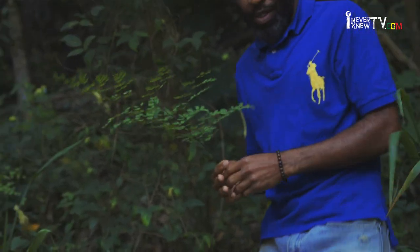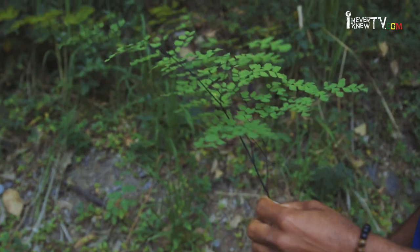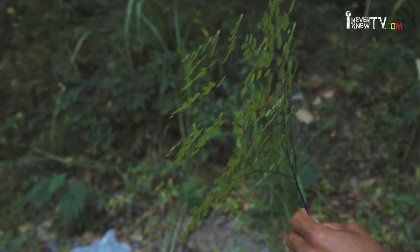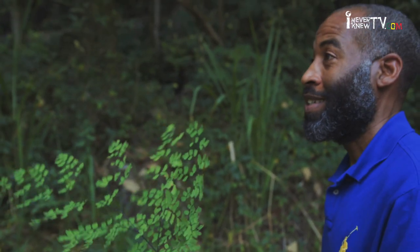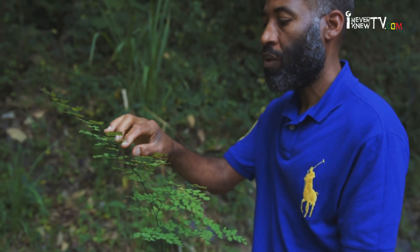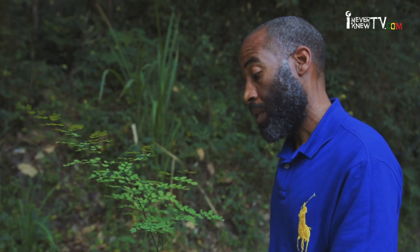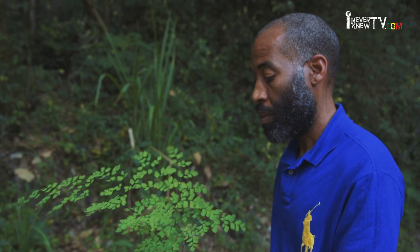This is something special that a lot of people don't know. You probably have it growing in your yard, or you'll go somewhere and see it growing out of the cracks of a wall. Yeah, it's called Maiden Hair Fern. It grows up here like wildfire. It's very good for respiratory issues. Also very good for female issues. Anything to do with the female reproductive system is very good.